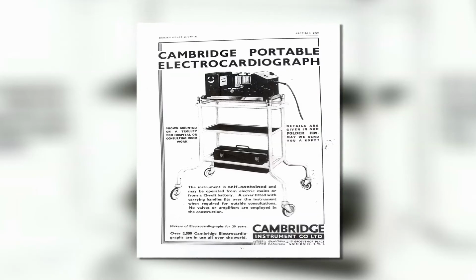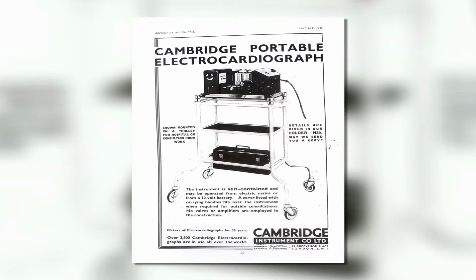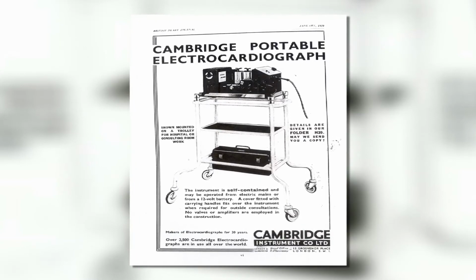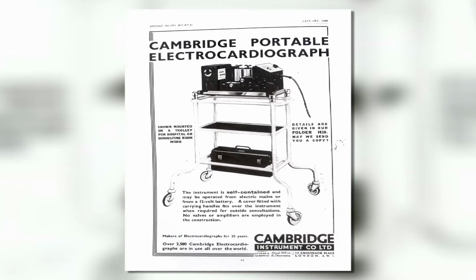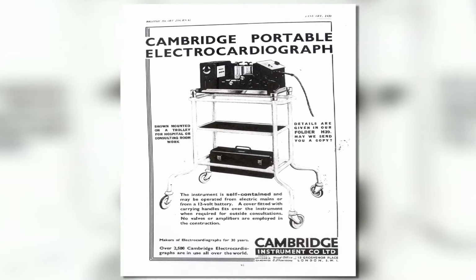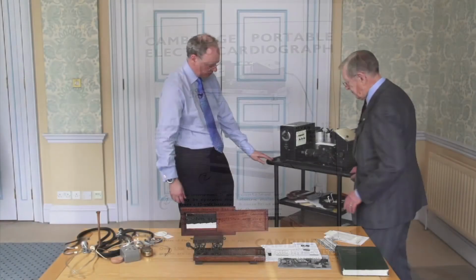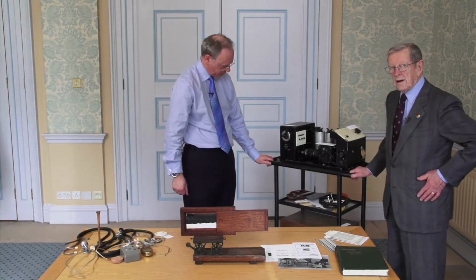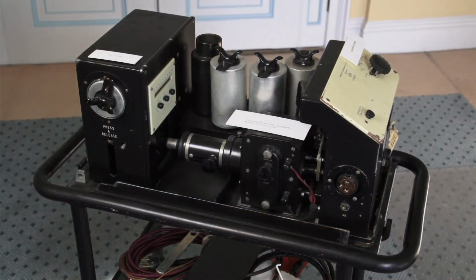Quite a bit later, in 1929, the Cambridge Instrument Company produced their portable electrocardiograph. And again, we're very fortunate in having one of the original models of that, which was donated to us by Dr. Patrick Cadigan. And this is it here, Arthur, is it not? This indeed is it, a complete 1929 electrocardiograph. It may be the only one in existence outside of a museum.